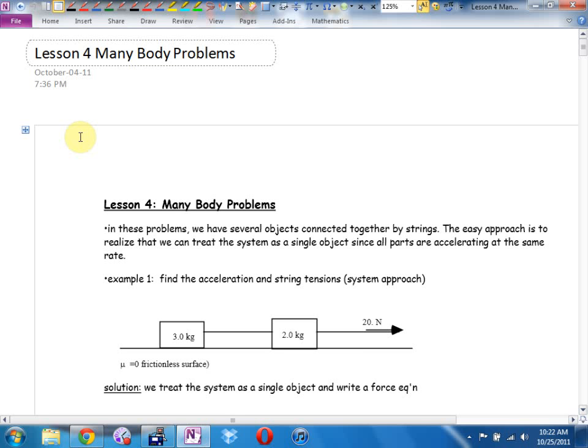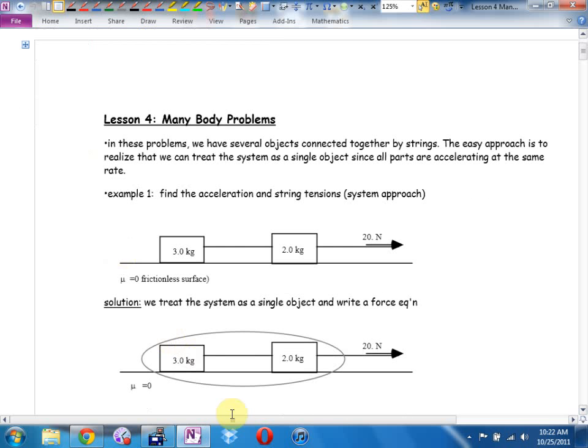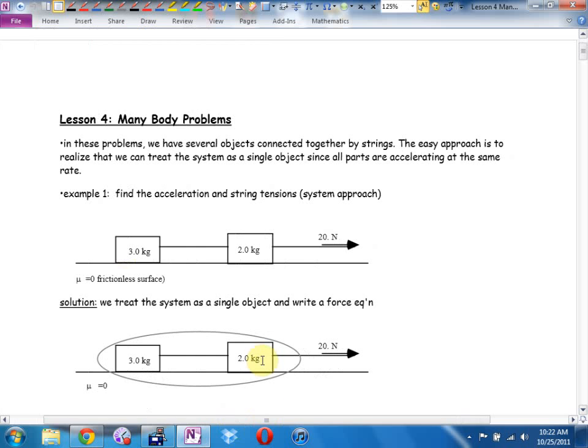So in many body problems, we have several objects connected together by, well, strings, or even something like a train, where train car 1, train car 2 is not a string, it's a connection, but several different masses that are connected. And the easy approach is to realize we can treat this as one great big object if all of the objects are accelerating at the same rate, and they are.